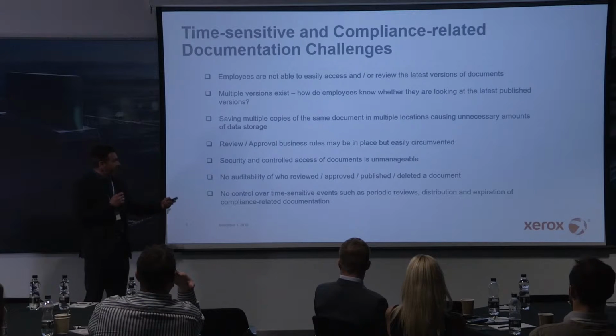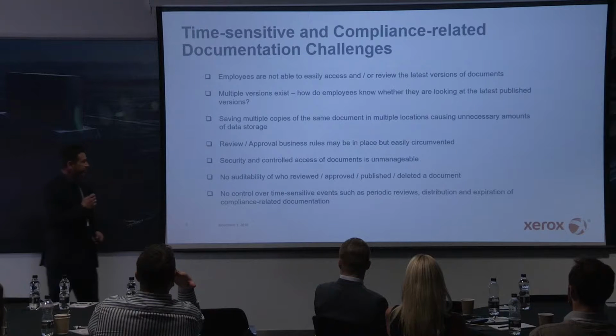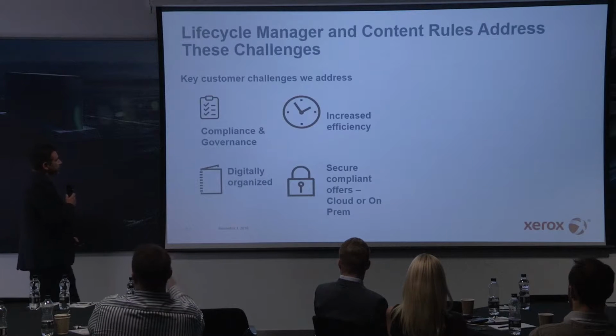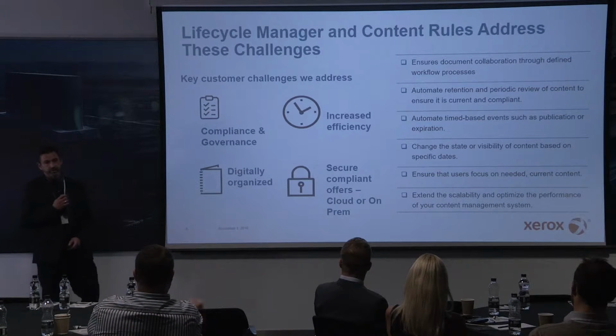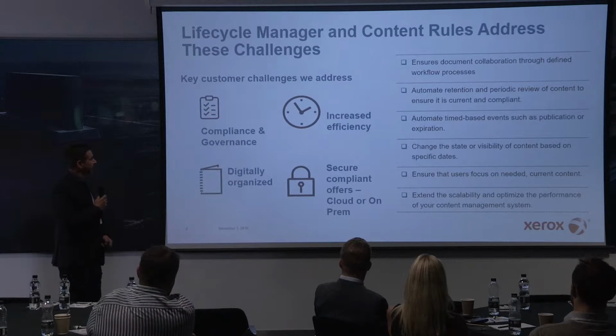And if there are periodic reviews that come up on contracts and policy documents, etc., is there any real control over that? Okay, any compliance-related documentation, things like 7-year retentions, etc. So, Lifecycle Manager for DocuShare and also content rules for DocuShare, used in conjunction, can address all of these challenges.